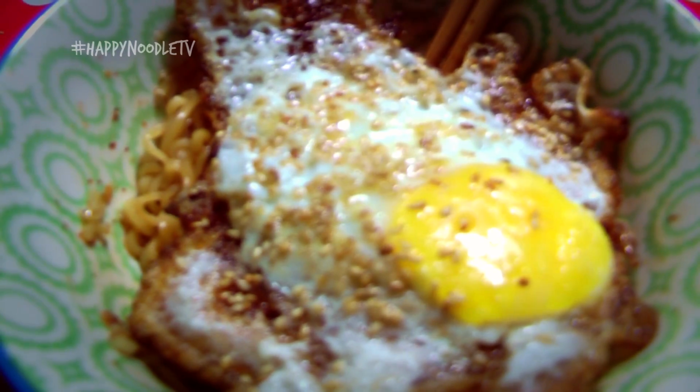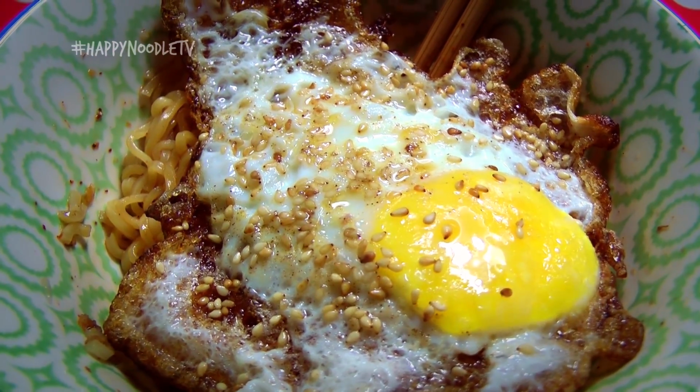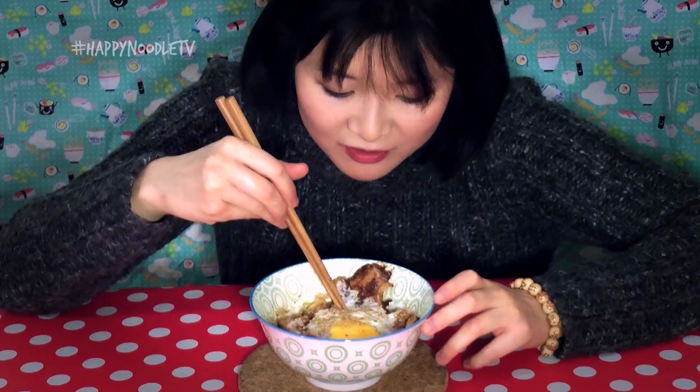And there you have it, my Indomie mee goreng with my special sesame seed fried egg on top. So we're back from cooking, and I have to say, I think it looks pretty good.